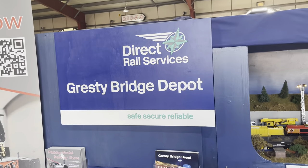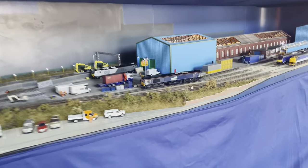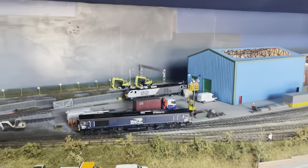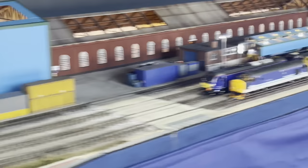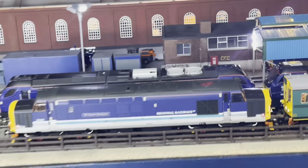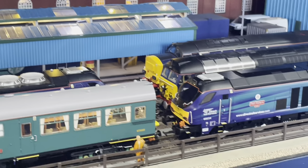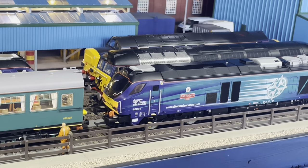Pacer. Right, this one is DRS Grestig Bridge Depot. We've got a shed coming down. I think that is a 68 over there as well, actually. What we got parked up down here. 37. We've got some 88s actually. That's cool. And that's a 68, sorry. I always get confused with them two because the 88 is electric and the 68 is obviously a diesel loco.